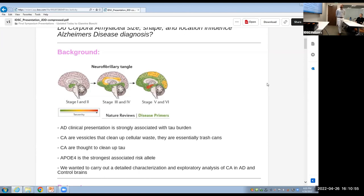Now, where the tau is located and how dense the inclusions are actually very strongly associated with the cognitive dysfunctions found in AD. So, as we can see here in this picture above, this is the progression of tau through Alzheimer's disease. So it starts really in the middle areas of the brain, in the entorhinal regions, spreads through the limbic regions of the brain. And finally, in late stage disease, you really get a high density of tau in the hippocampal region, which is the learning and memory section of the brain, as well as tau throughout the entire brain.